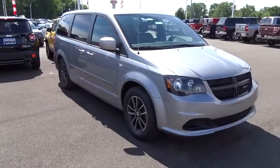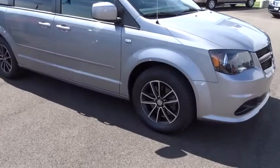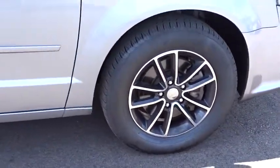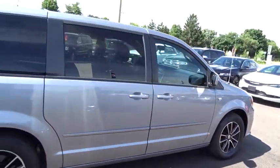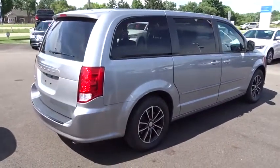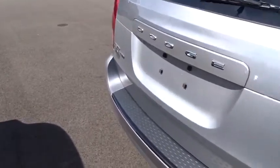The 2014 Dodge Grand Caravan. The Dodge Grand Caravan received the government's highest front and side crash rating of 5 stars. Its vast interior is widely praised, with an innovative seating arrangement, versatile cargo storage, and enough entertainment features to keep the kids entertained on road trips. This vehicle has less than 75,000 miles.